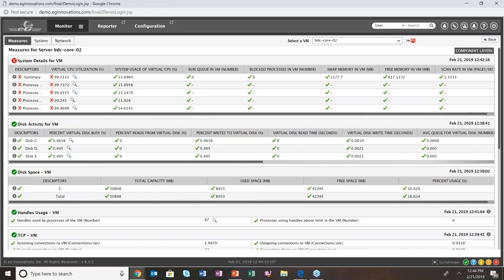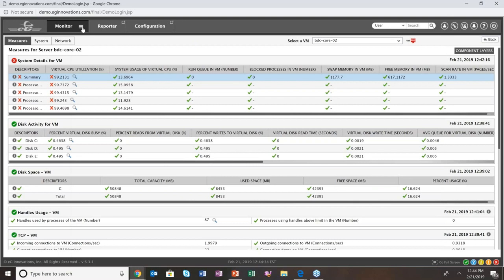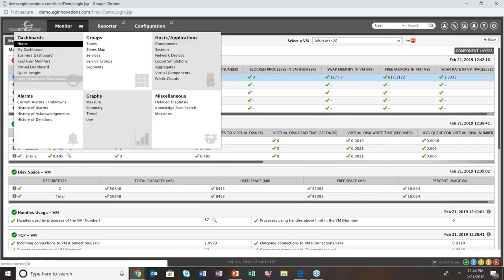So in this scenario, I'm drilling into a particular VM, and that particular VM's virtual CPU utilization is high. I'm drilling down to see what's going on. Somebody's running a backup process that's choking up the CPU, not only taking up a lot of CPU through this VM, but it's also impacting the ESX host as such. So that is, as a downstream effect, impacting your user experience because the transactions were slow.